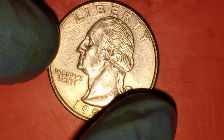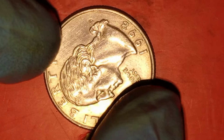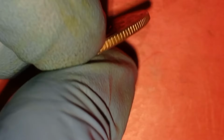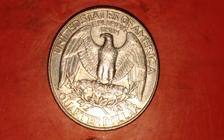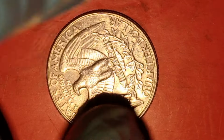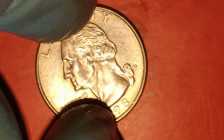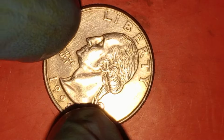Before we get into the specifics of the 1998 Washington quarter, let's take a brief look at the history of the Washington quarter itself. The Washington quarter was first introduced in 1932 to honor the 200th anniversary of George Washington's birth. Designed by artist John Flanagan, the coin has become one of the most recognizable pieces of U.S. currency since its inception. The Washington quarter has undergone several design changes, but one thing has remained constant. The obverse of the coin features a profile of George Washington, while the reverse features an eagle in flight.